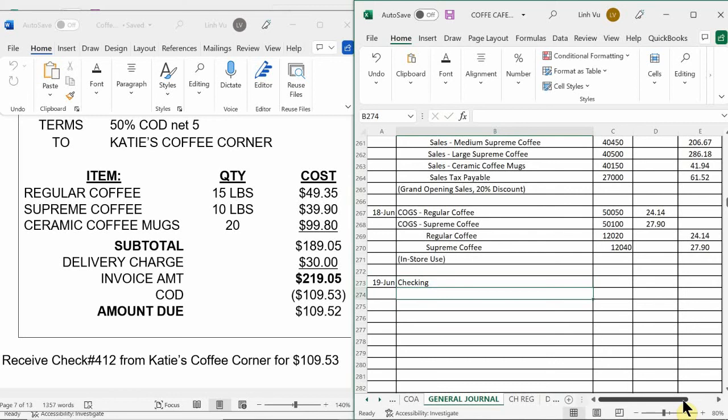We gave her terms, okay. No account receipt. No, you're right. We gave her terms, so therefore, accounts receivable. She owes us money. And we gave her terms. Right? What are her terms? Yeah, 50%, but when is the bill due? In 5 days, okay?